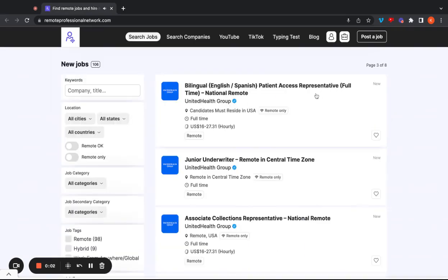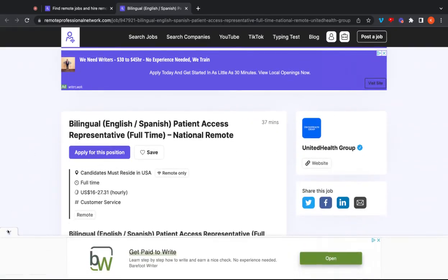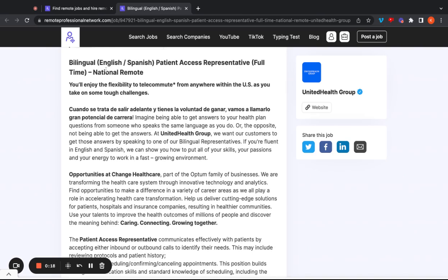The next job opening is going to be a bilingual patient access representative. It's going to be a full-time position. It's going to offer you full-time benefits as well, medical, dental, etc., stock options, and it's going to pay $16 to $27.31 per hour. Again, this one, guys, you need to be able to speak English and Spanish and also write in those languages as well.